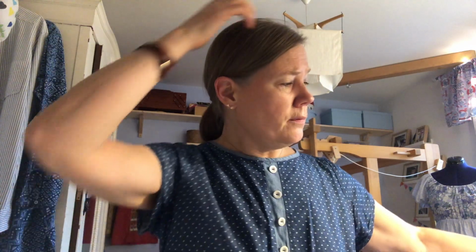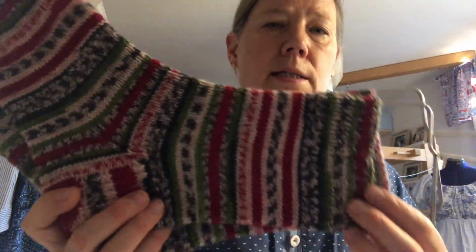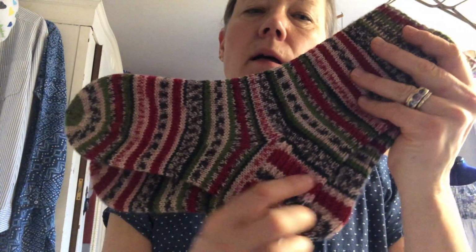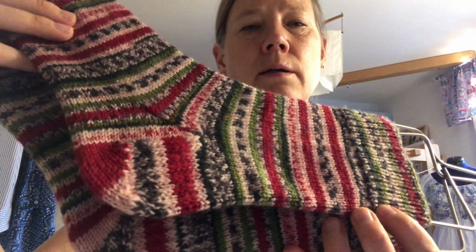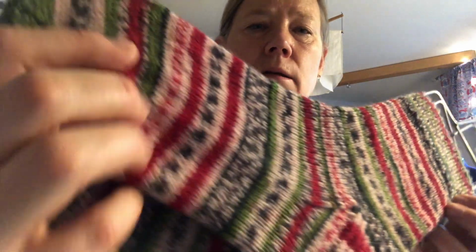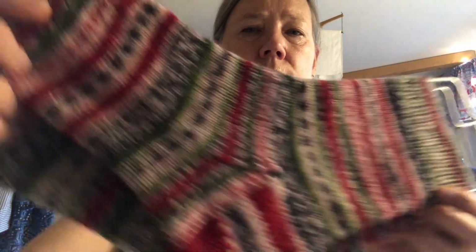And now I'm getting really warm in my Icelandic sweater. I had to take it off. For the last sock that I want to show you, which was my Christmas sock, they are only plain stockinette the whole way, except for the cuff up here and the heel flap and gusset, because I wanted to let the pattern shine, and I think you can see it better if it's only stockinette.